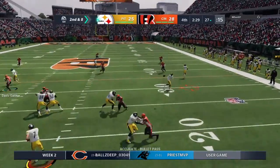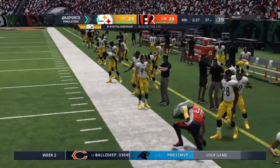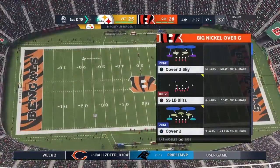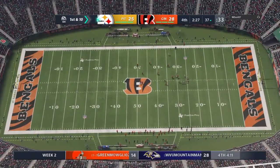Out of the gun, it's Roethlisberger. Open man, completes it to Smith-Schuster. And he takes us beyond the 35 before going out of bounds. It's a first down on a gain of 10.